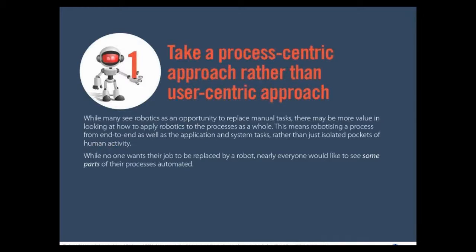So the first tip we have is that it's important to take a process-centric approach rather than a user-centric approach to robotics. Now, as we've seen from the survey, many see robotics as a way just to replace manual tasks, just maybe replacing some manual data entry. However, there may be much more value in looking at how to apply robotics to the process as a whole, instead of just replacing piecemeal parts of the process. Neil, I'd like to bring you in on this point to expand a little bit further.